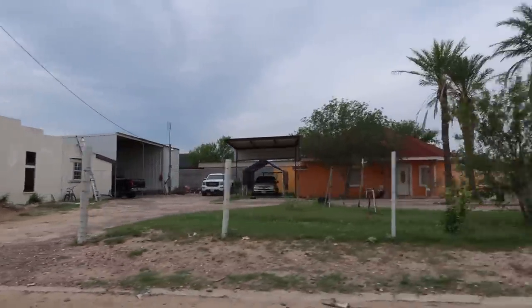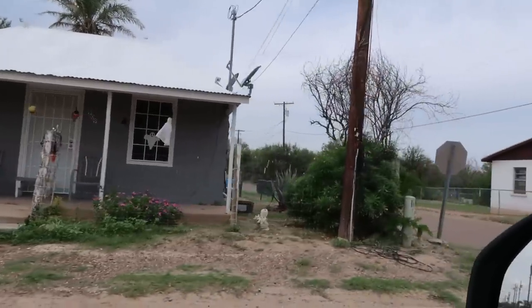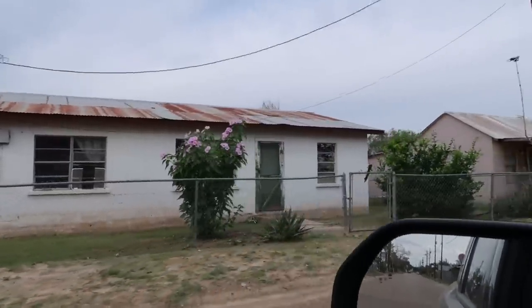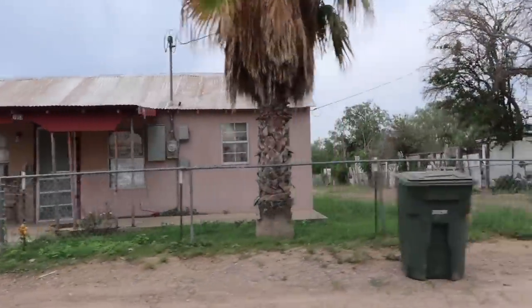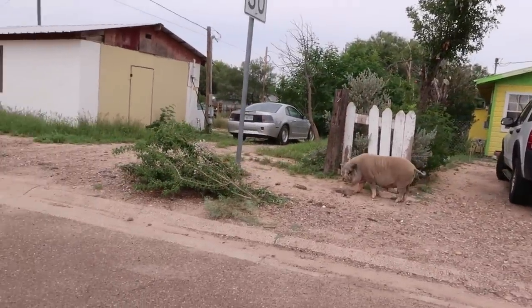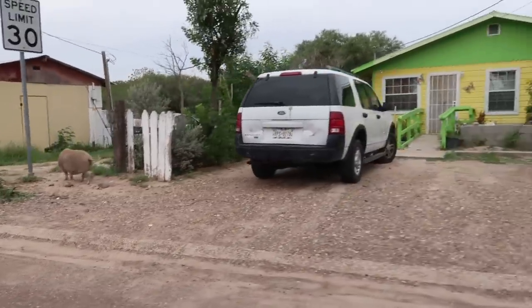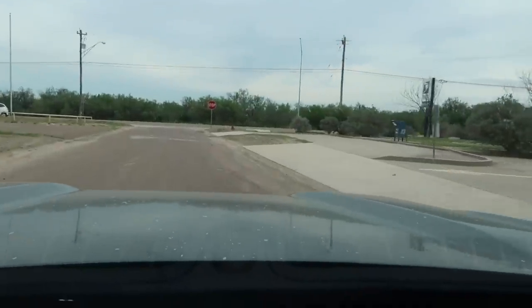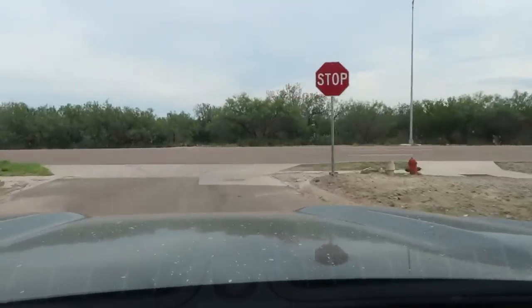Huh. Another really old house. Many of these homes are, I'm gonna guess, 100 years old. At least. Older. Is that a pig just walking around the streets? Look at that. Holy cow. That's a big old pig just sitting in the streets. Or walking in the streets. Wow. All right, this is 83. I'm cutting a left here. I'm gonna make my way to Laredo.